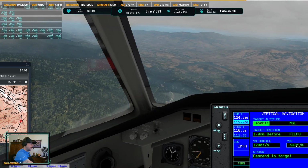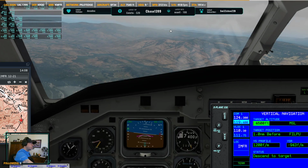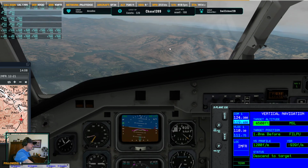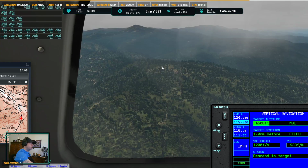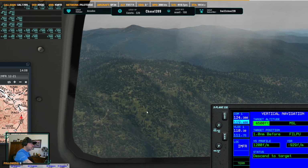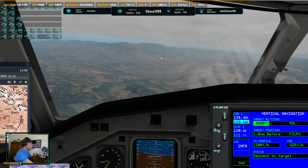As long as you keep an eye on your speeds. The most important part of an RNAV, RNP is your altimeter setting. So number one, make sure this is matching what your sim says. Otherwise you could pretty much become a resident of the mountainside right here.